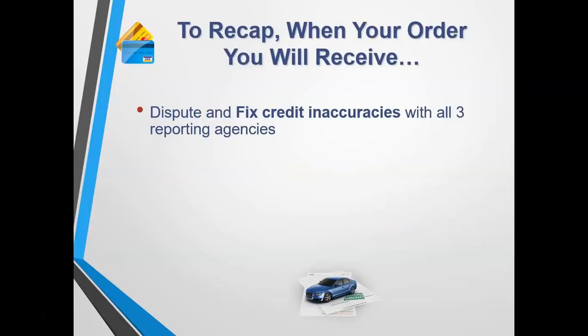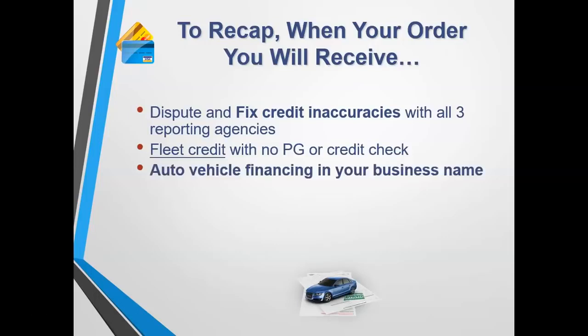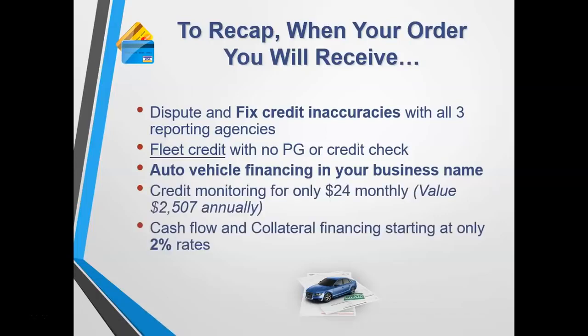Also, if you have errors on your business credit profile, we'll help you dispute those inaccuracies or errors and get that done with all three of those major reporting agencies. Access to fleet credit with no PG or credit check. Also, vehicle financing in your business name. Credit monitoring, cash flow, and collateral financing starting at only 2%.